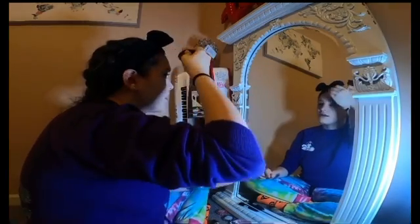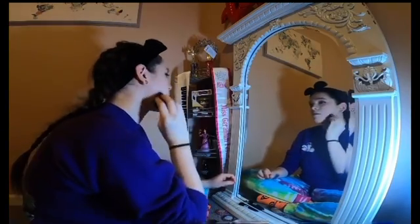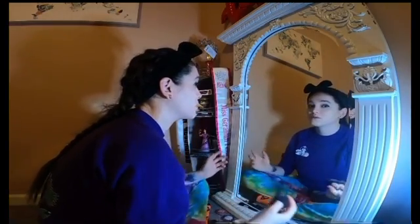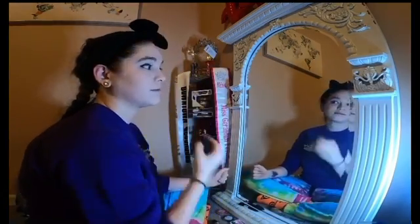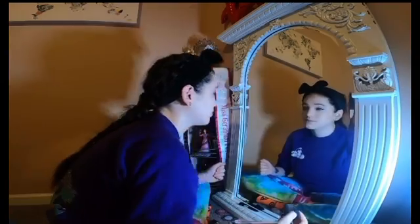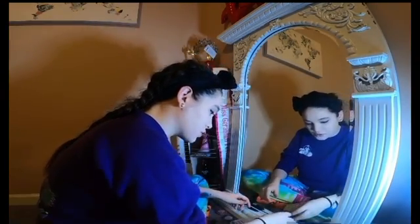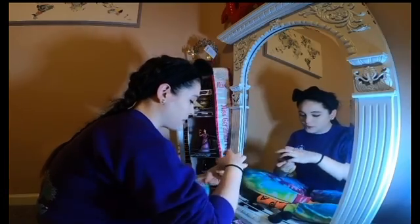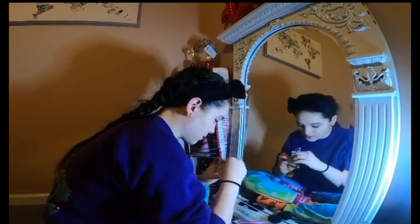Now I typically would use a concealer, maybe even some color corrector, but that's if I'm going somewhere really fancy and I have a lot of time on my hands. Okay, this is foundation. Let's see how it looks once I cover it up with some loose powder. I really hate these stickers on top. They're so hard to pull off.